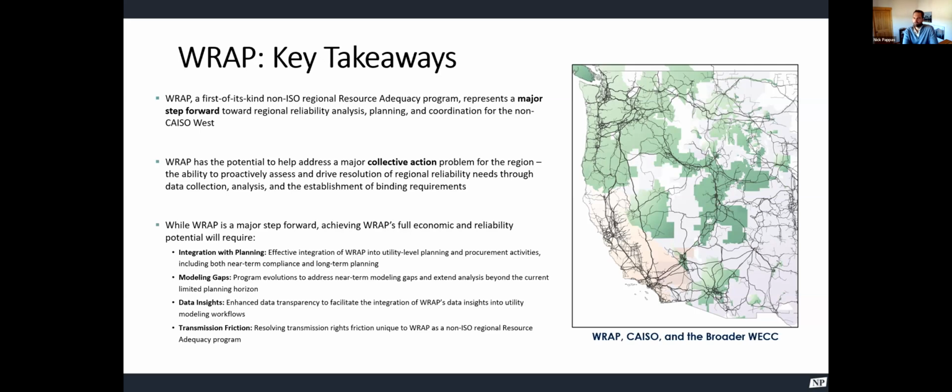RAP has a 5-year planning horizon and a 1 to 2-year compliance horizon, and it creates a clear framework for utilities to have a sense of what their RA responsibility is in the context of the region, with clear accounting rules, a clear PRM, and clear compliance and non-compliance costs for them to consider in their resource planning. What RAP is not is a replacement for long-term planning. Because of its short planning horizon and limited midterm assessments, there's only so much that RAP can do to solve RA, and we have to figure out how RAP complements rather than replaces utility level planning.